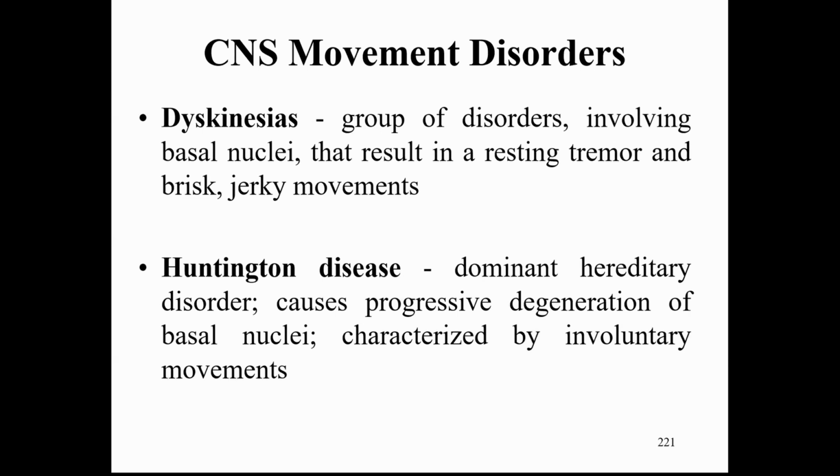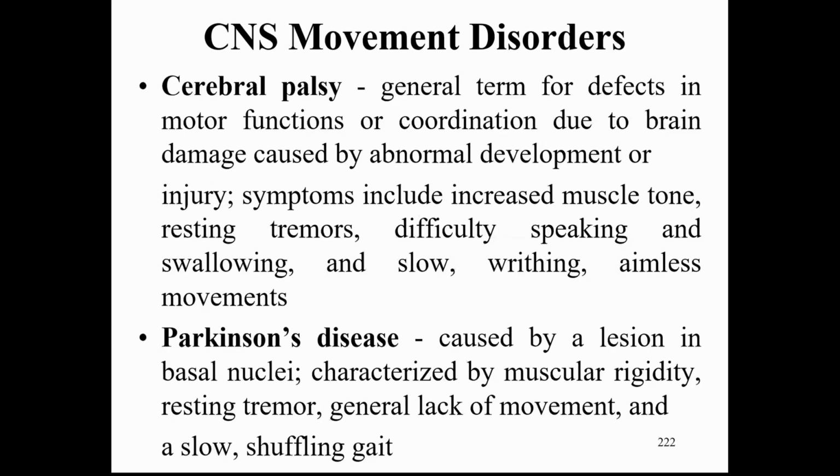Huntington's disease is a dominant hereditary disorder, causes progressive degeneration of basal nuclei characterized by involuntary movements. Cerebral palsy is a general term for defects in motor function or coordination due to brain damage by abnormal development. General symptoms include increased muscle tone, resting tremors, difficulty speaking, swallowing, breathing, aimless movements.